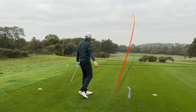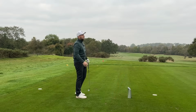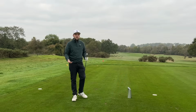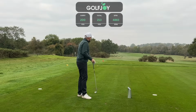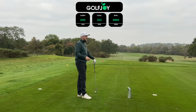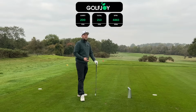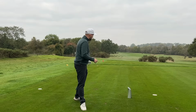And straight away there, a different trajectory, which is what I would expect. Often, even though this is the identical golf ball, it claims to be exactly the same as the Pro V1. A higher launch there. Numbers wise, 200 carry there and gone 213. So yes, maybe a little bit more club head speed in that one, but very interesting there. Spun up at around about 4,800, so straight away there, a little bit more spinny.